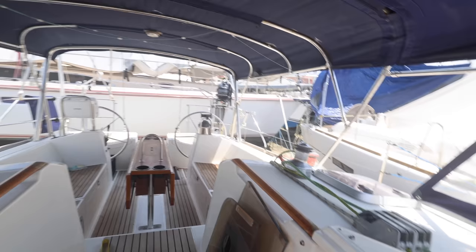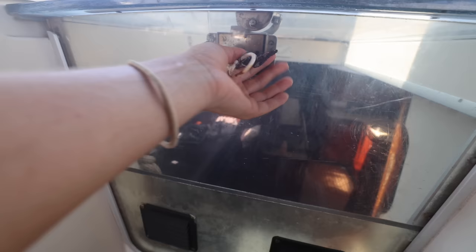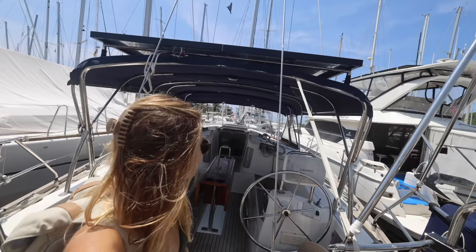Cockpit is put away. Sure, underwater lights. Doors going up. She's all locked up and I am a sweaty mess. I've never left her for this long.